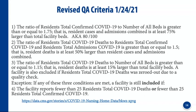If you go out and see that your data did not pass QA, you'll have to do a little math problem. For the first criteria, if your total confirmed positive COVID tests are a whole lot more than your number of beds, you're going to get a flag. For example, if you have a 100-bed facility and you have 180 cases, that's going to be a flag. For the second one, if your total COVID tests are a lot more than your total positive tests, like 50% larger, you're going to get a flag. So if you reported 75 deaths and a total of 50 positive tests, you'll be flagged.